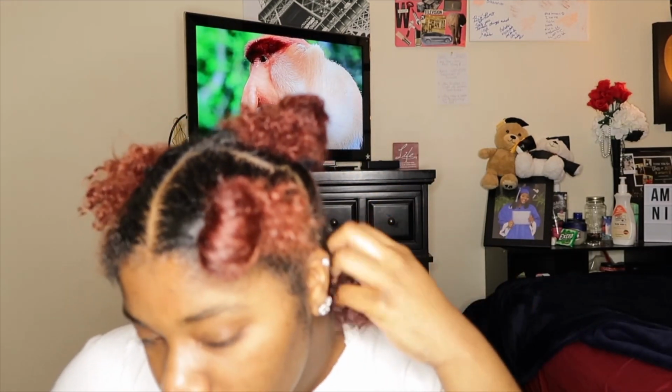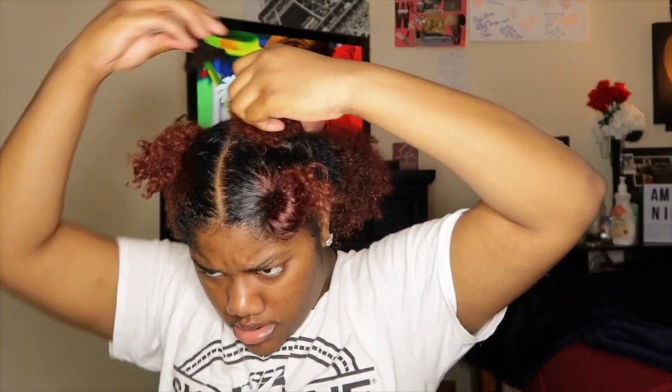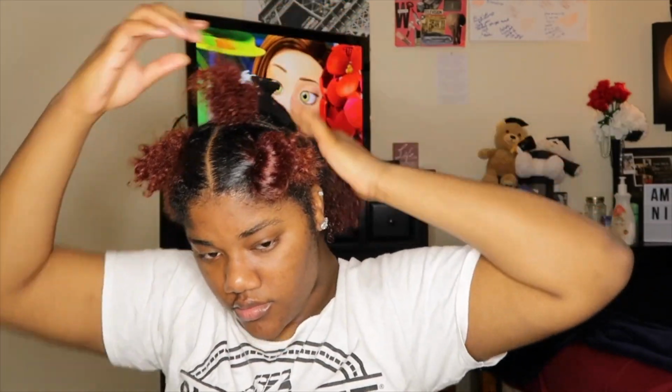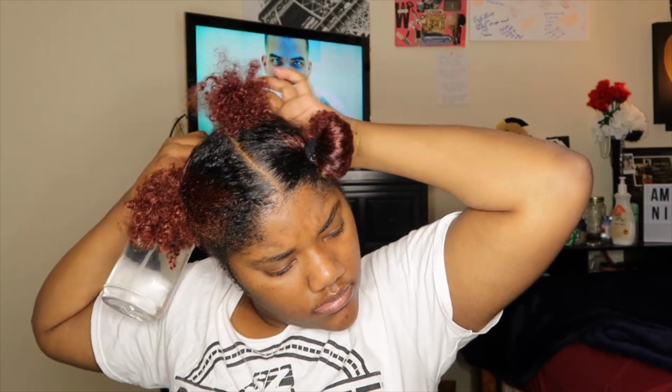And that's another thing too, guys. You have to find what works best for you and your hair. Everybody's hair texture is not the same, so what works for someone may not work for you. You just have to try things out. I'm going to show you guys this process one more time and come back when I get to the front, but I'm just going to repeat the same steps all throughout my head, making sure that I really moisturize my hair and get all the product in it.